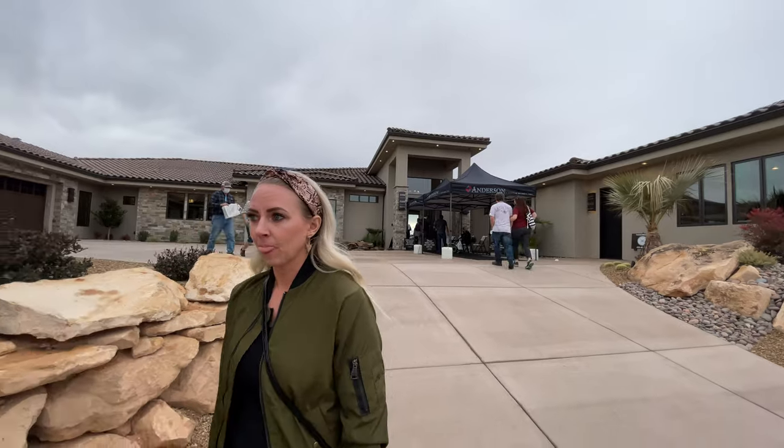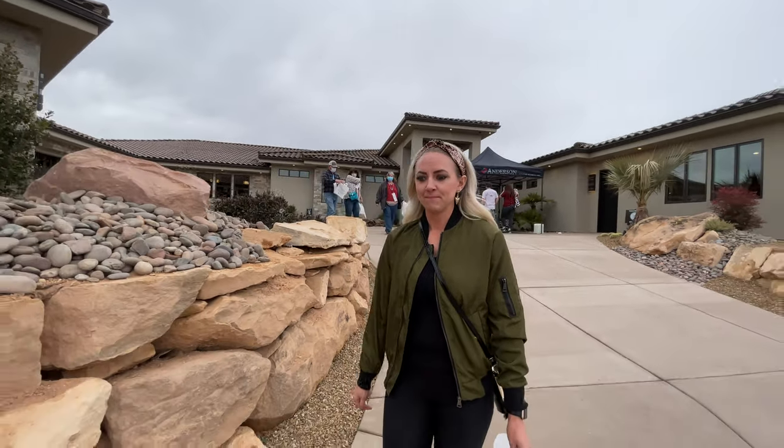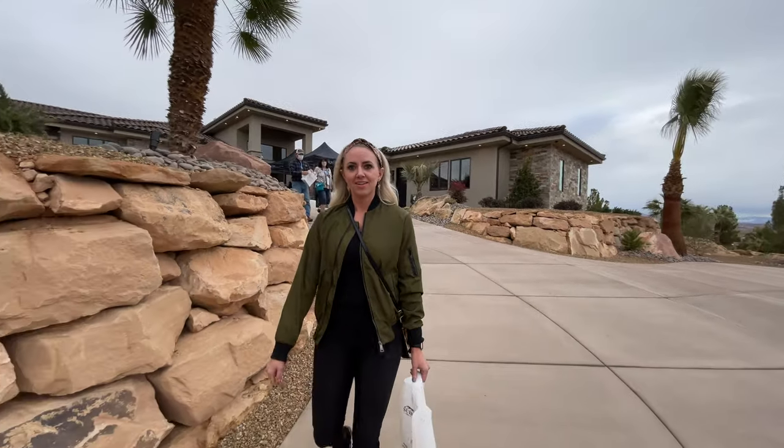People are looking at me funny because I'm walking backwards down this steep driveway. Just waiting for you to biff it. It'd be funny, but it won't happen.